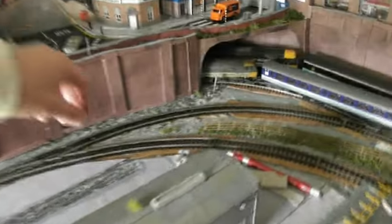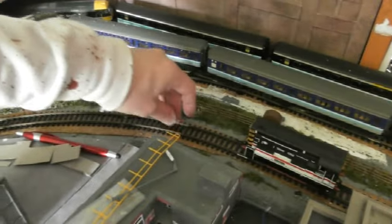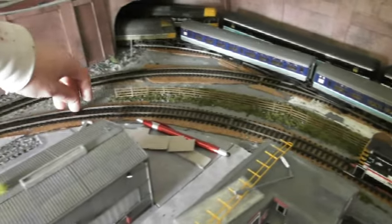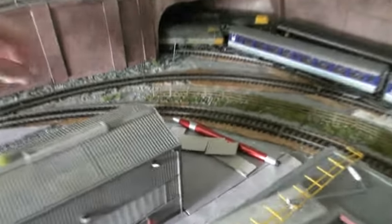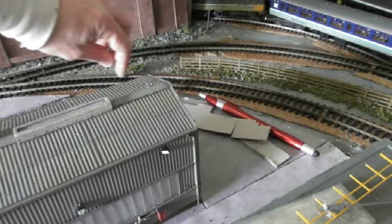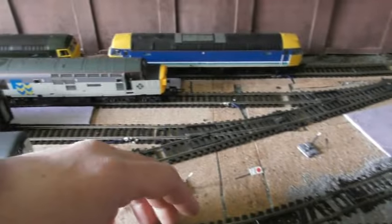Obviously at some point in the future I'm going to do this siding as well, where the 08 sits, get the track all cleaned and that, and then get it ready for taking trains again. Track could do with a bit of a clean, so that'll be something I'll do with the Track Magic and the rail cleaning wagon. And we've got these dropper wires to put on. That's why I haven't ballasted any further.